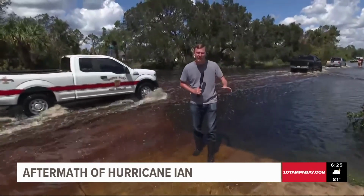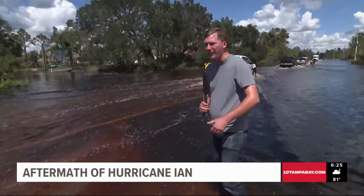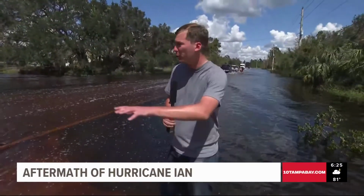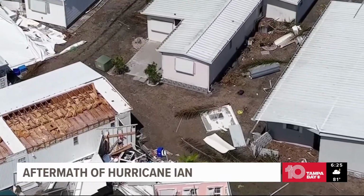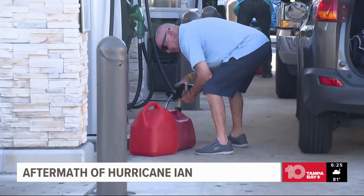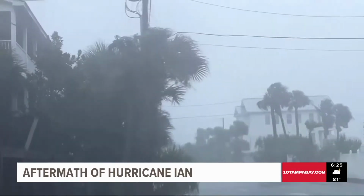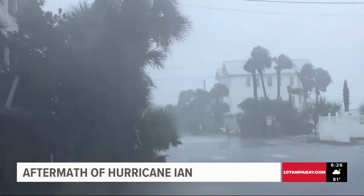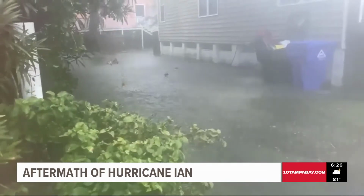Even with a couple of days of sun, many roads still look like this in the Northport area. Dangerous to drive through with water going across both lanes. With power still out for many in Florida, residents are looking for gas to power their generators. I pulled up here yesterday, waited in line, and as soon as I got up there, they said all out. Ian's remnants hit the Carolinas with flooding, downed trees, and damaged property on Friday. And today it continues moving north.